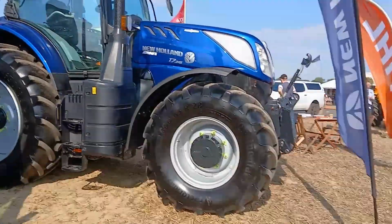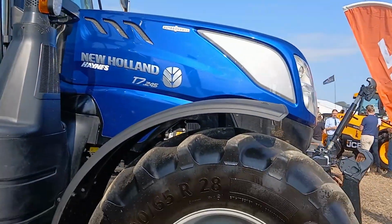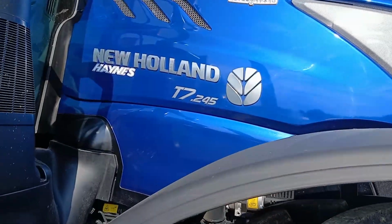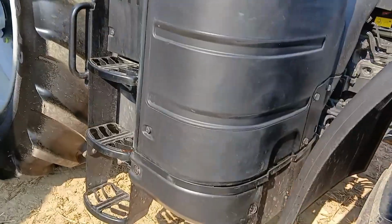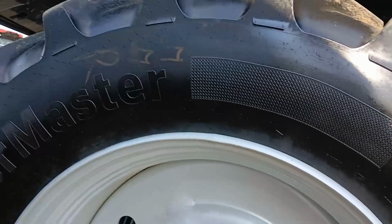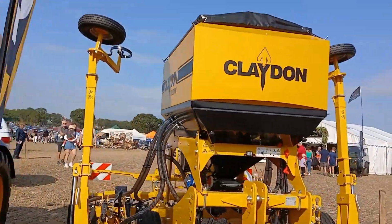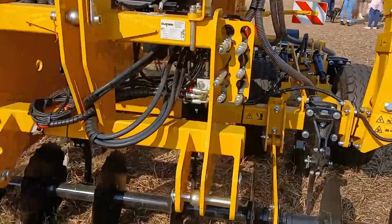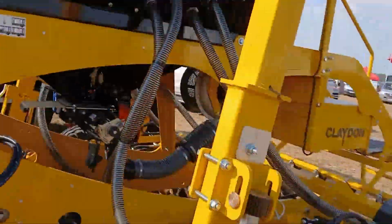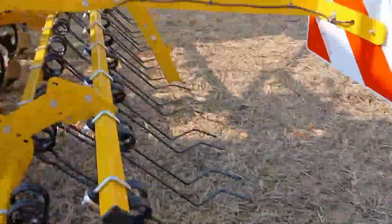Nice New Holland T7. Blue power. Auto command. T7, T4, T5. Continental tyres. There are hitch and spools there. Blade and drill. And it's Evolution M3, so it could be a direct drill.